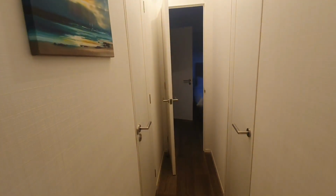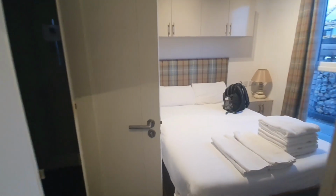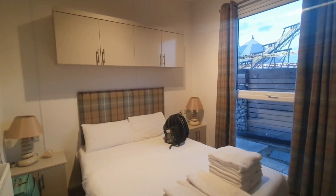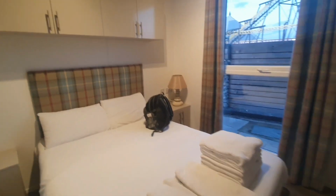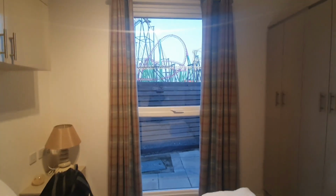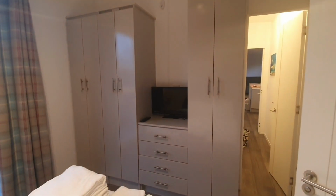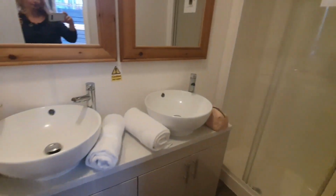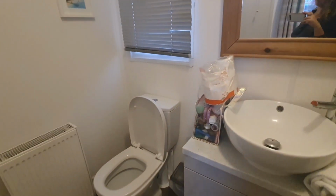Let's have a walk in. Some more bread. I'll walk in here. Straight to the master bedroom. Mike's messed it up already with his bag. There we go, that's the double bed. So we've got a view of the theme park, TV and wardrobe. And then through here we've got our ensuite shower room, which is quite nice, and put the light on. So you've got a walk-in shower, double sink, toilet.